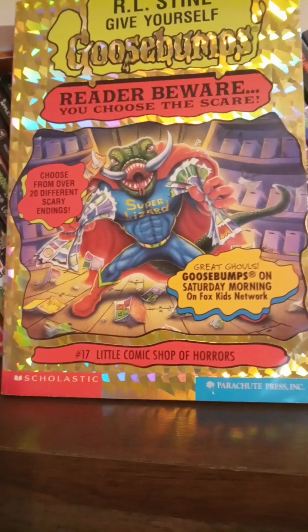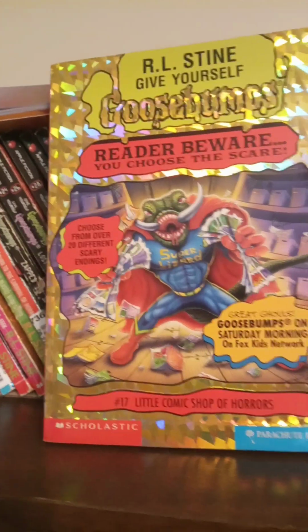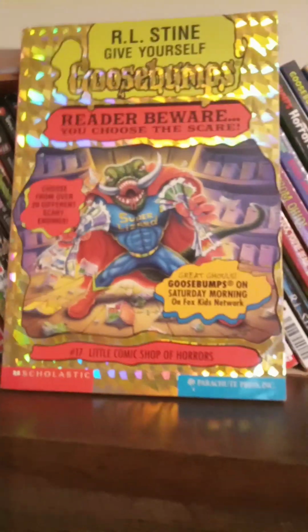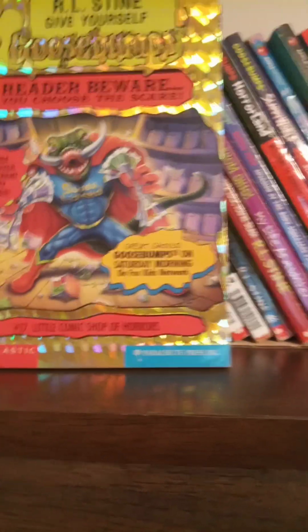But yeah, this book here, I highly recommend it. It's really really good. Little Comic Shop of Horrors. I give it a 4 out of 5 stars. The only reason I didn't give it a 5 is I don't think it's quite perfect.